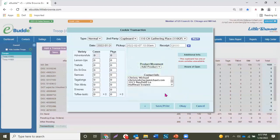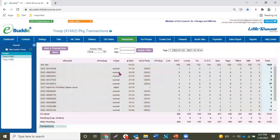See if it'll let me do it. There we go. It assigns a receipt, so please don't change that receipt number. And here's where you put the order in packages or cases, depending on what you need. Then you hit save or okay, and then save over here, and then you're done. Excellent. Wow, that seems super easy.